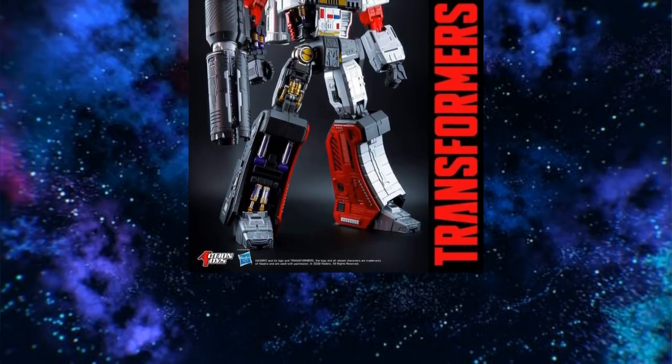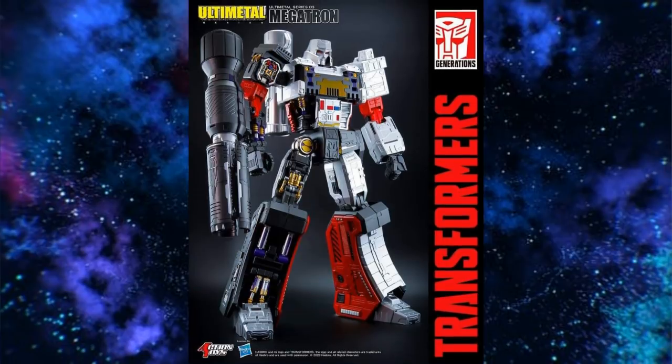So we've got pictures of the new Ultimetal Megatron. Now this is that almost $700 Megatron, non-transformable, but it's not really just a statue.